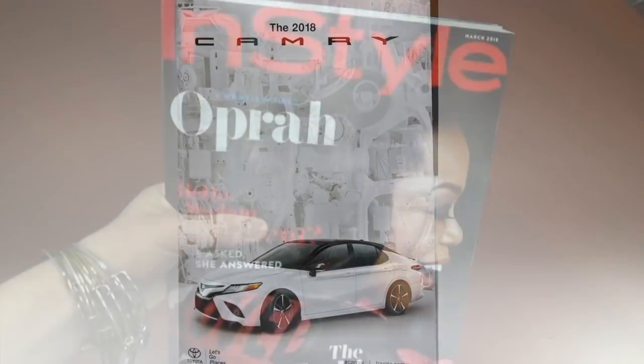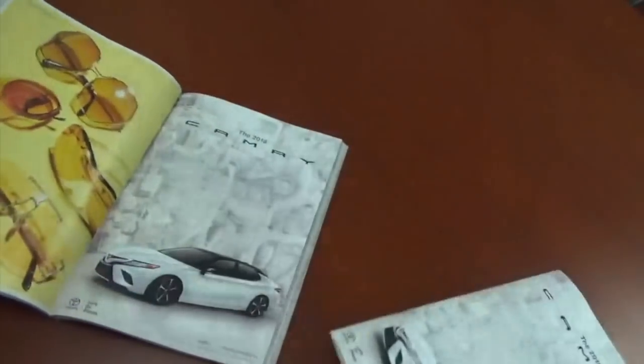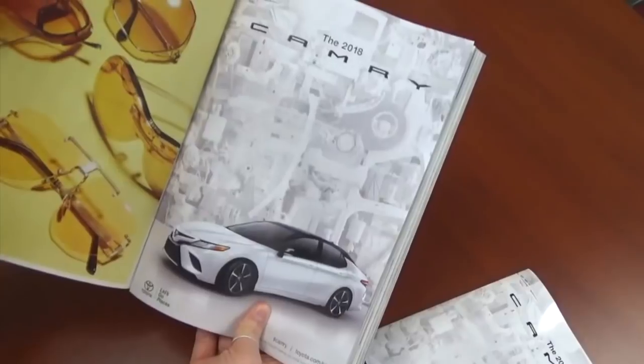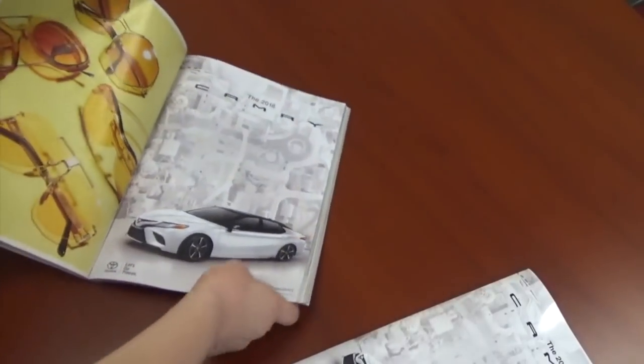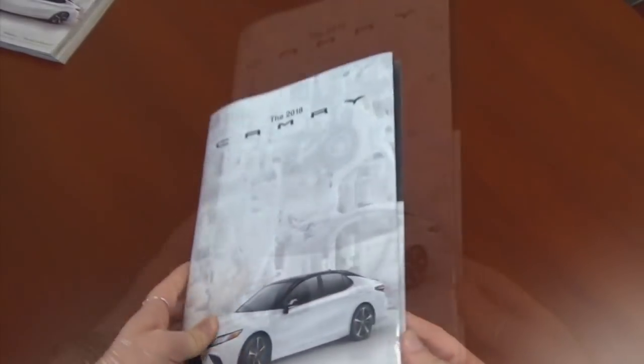The magazines were mailed in envelopes to the select consumers. Once the insert is removed from the magazine, you'll notice the carrier page on the inside, which still contains the messaging of the advertisement even once the insert is removed. The Toyota Camry pop-up experience combines multiple sensory touch points.